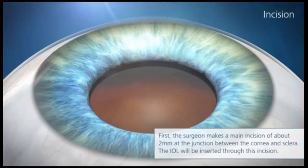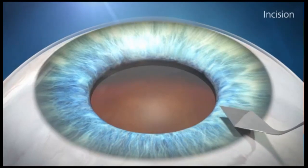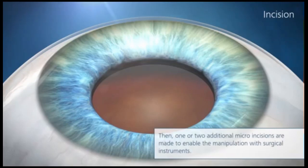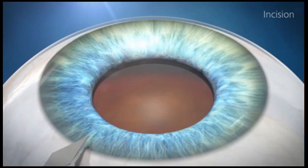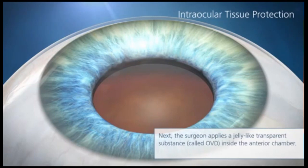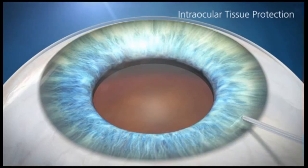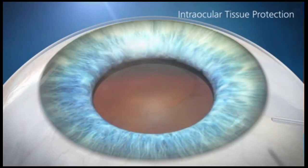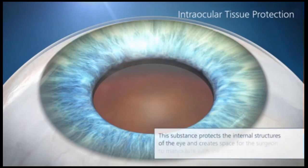A small incision is made in the edge of the eye. This is small enough to be self-sealing, and rarely are sutures required with cataract surgery. Another small incision is made to allow instruments to be used inside the eye during surgery. And then the eye is filled with a viscoelastic material, a clear, jelly-like material that fills the eye, helping to maintain its shape during surgery and protect the delicate intraocular structures during the operation. This material is removed at the end of surgery.